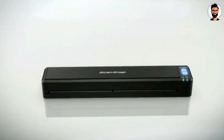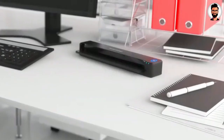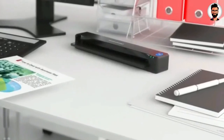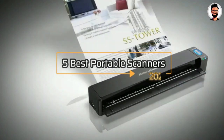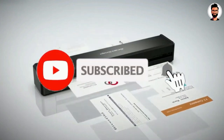With its rechargeable battery, fast scanning speed, and intelligent image enhancement, it is the ultimate tool for staying connected and productive on the go. In conclusion, the Fujitsu ScanSnap X100 is a must-have device for anyone who needs a reliable and portable scanner. Its lightweight design, high-performance battery, and intelligent image enhancement make it the perfect tool for staying connected and productive no matter where you are.